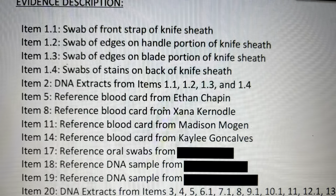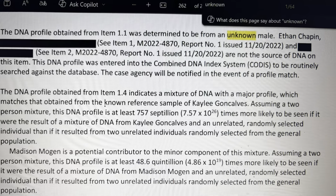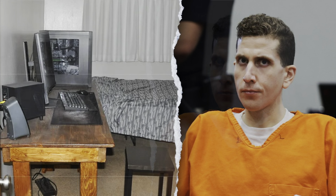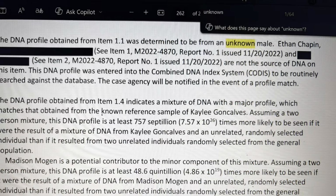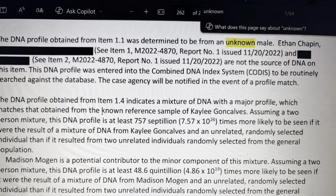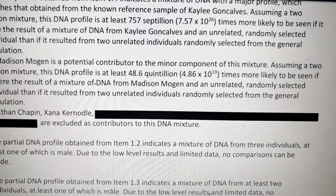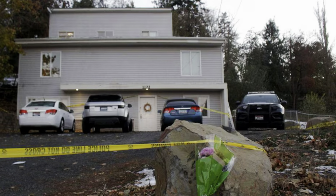On the sheath, there was DNA found in 5 separate locations. They're numbered 1.1, 1.2, 1.3, you get the gist. 1.1 was the button snap. It contained DNA from an unknown male, later found to be Bryan. Now remember guys, when we were told about this sheath and the DNA on the sheath, we were told it was single source DNA. Now that would lead you to believe that there was nothing else found on it apart from this single source of male DNA. That isn't true. Item 1.1 was DNA that was later found to be Bryan's.